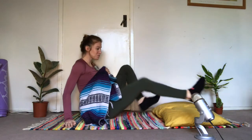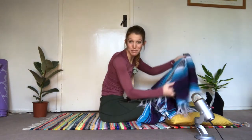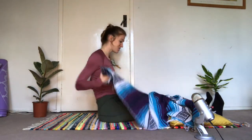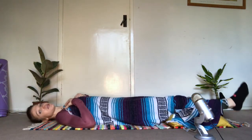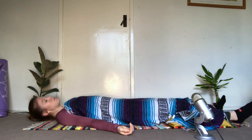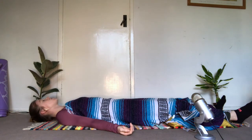And we're going to lie down flat on our backs. So the bottom of your legs are just going to rest on that pillow. Cover yourself in your blanket however you'd like to. And just allow yourself to roll back, lying onto your back. Just allowing your legs to feel supported. Feel free to take your legs quite wide here. And open your arms, and again, just allow yourself to fully surrender to the floor underneath you.